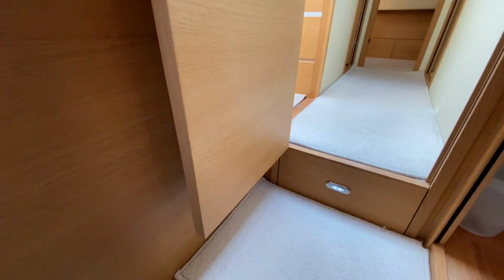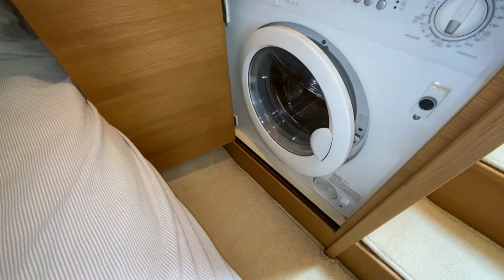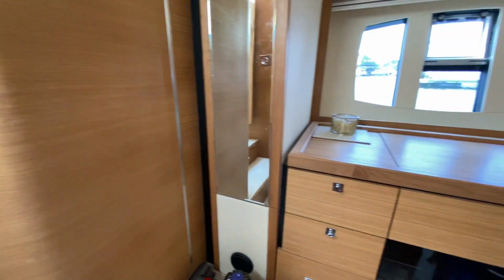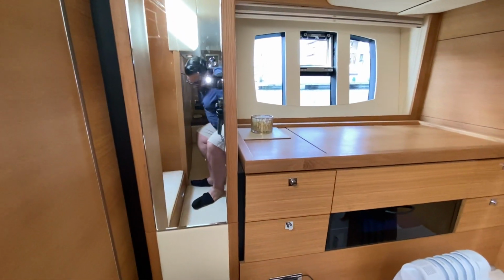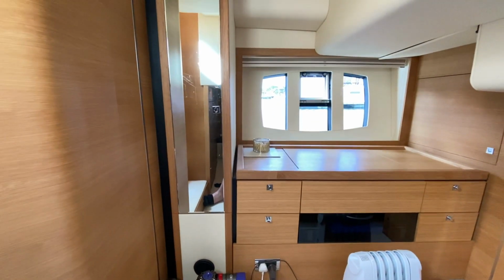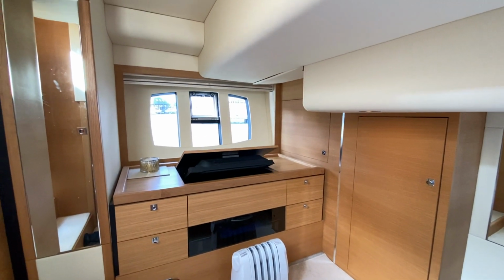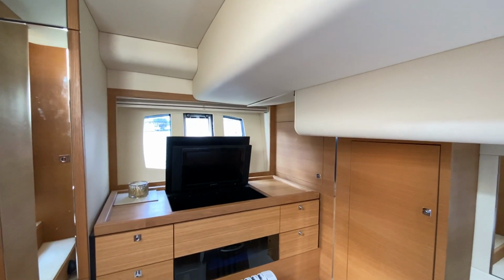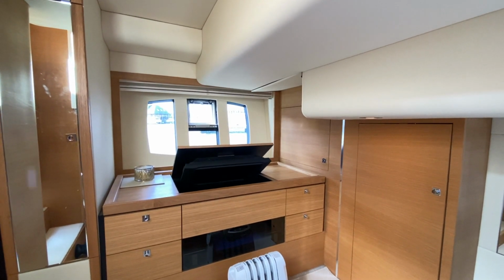And again, as I said, this boat's very well specified. In here we have washing machine, which is really handy to have on board. Not many of them have that. Dressing table area, and that has a neat fold down TV in it. I'll just open that up for you so you can see it. Again, really well thought out and laid out on this boat.